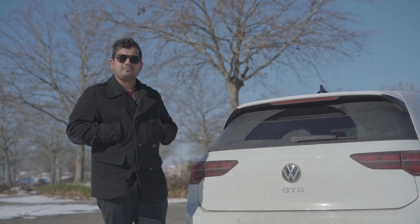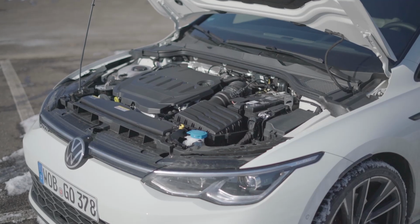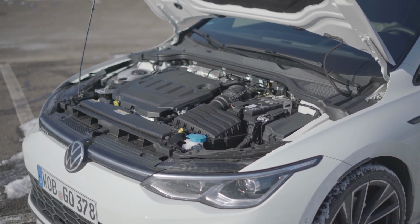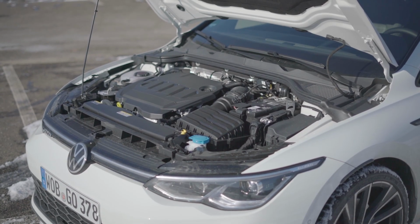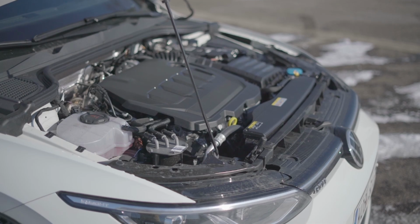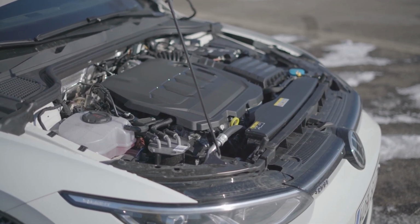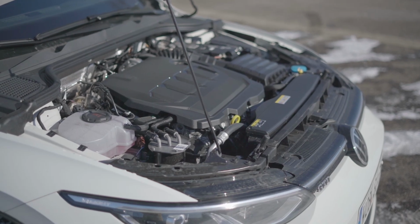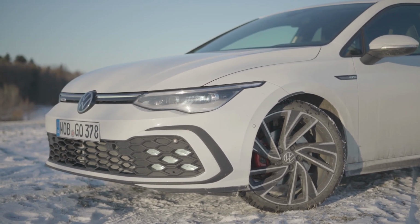What about you guys? Let's take a look under the hood. So, what powers the Golf GTD? Well, it's a 2-liter turbocharged 4-cylinder diesel engine, which makes 200 PS or metric horsepower and 400 Newton meters of torque. It's mated to a 7-speed DSG, which is a dual clutch transmission, going only to front-wheel drive with an electronic differential, which is basically a brake-based torque vectoring system.